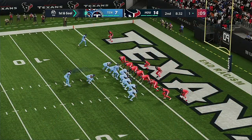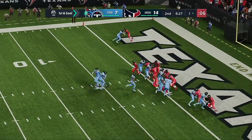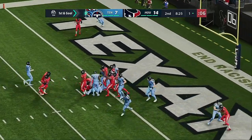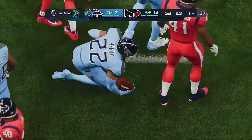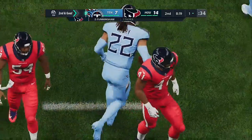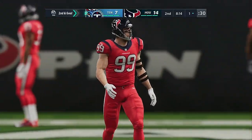Let's go. Trying to punch it in with Henry. And no signal yet. I don't think he got in. He didn't. They'll mark him at the 1. Call it no gain, and it's going to be 2nd and goal. They're right there at the 1.